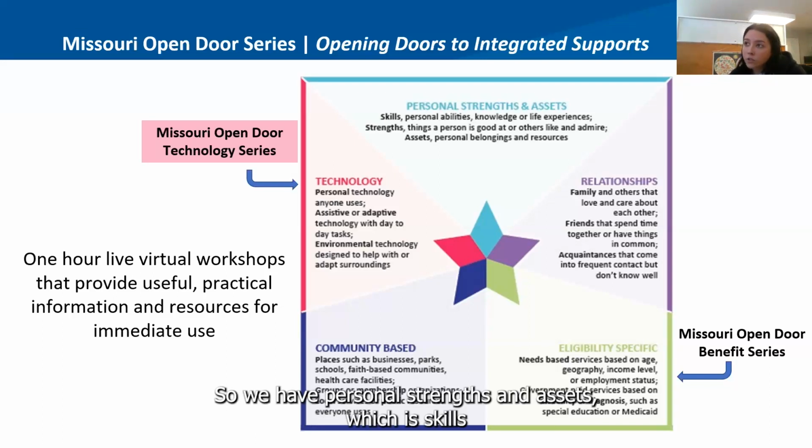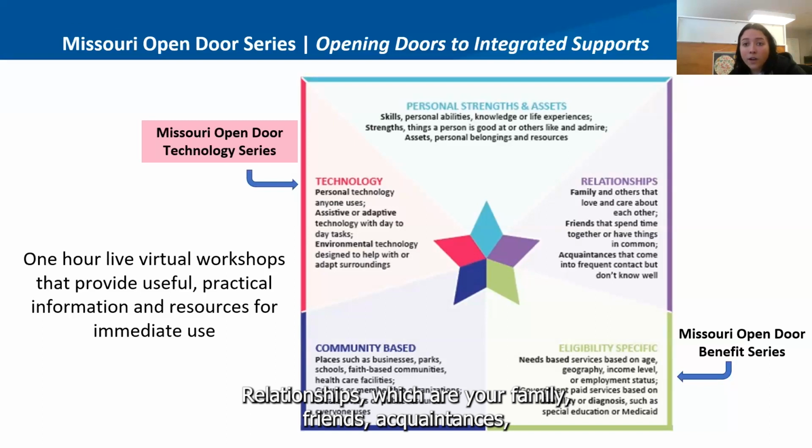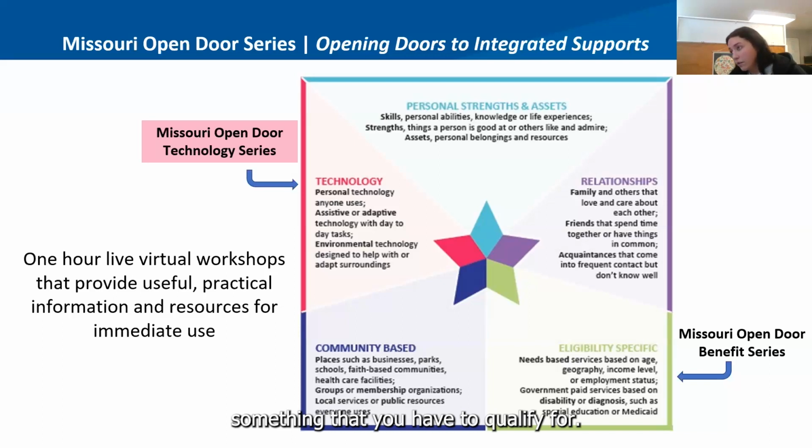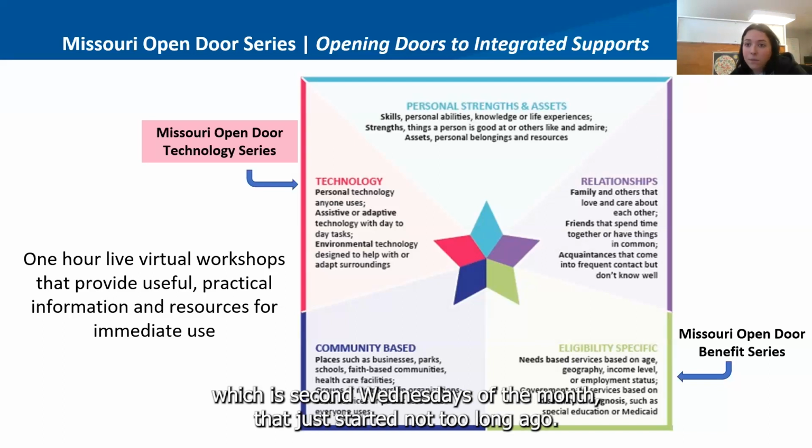So we have personal strengths and assets, which is skills and anything that a person is good at, any personal belongings or resources that they have. Relationships, which are your family, friends, acquaintances. Eligibility specific services are needs-based services, formal government services, something that you have to qualify for. And we have a Missouri Open Door benefit series, which is the second Wednesdays of the month, that just started not too long ago.